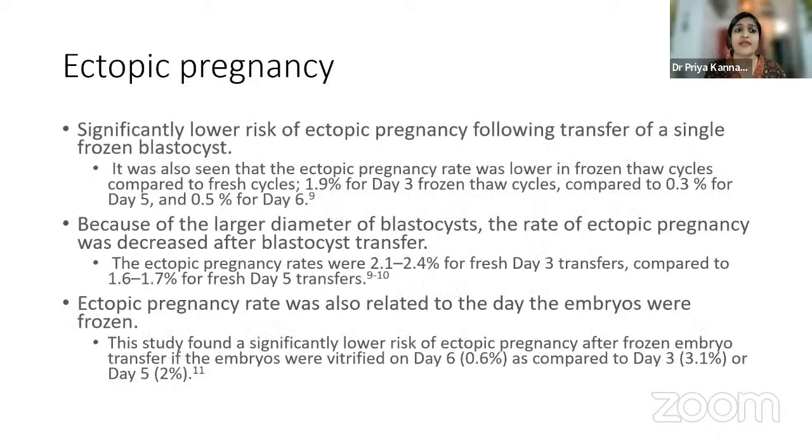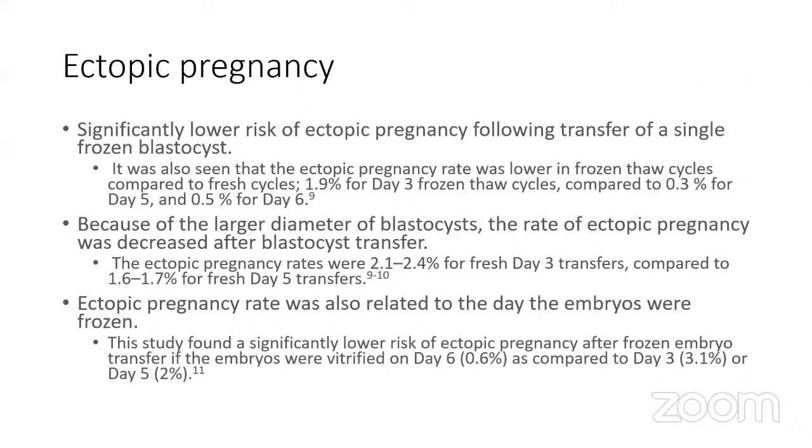And in terms of ectopic pregnancy, there has been a significantly lower risk of ectopic pregnancy following transfer of a single frozen blastocyst. That is what has been said in the large Australian population-based study as well, because of the larger diameter and the various physiological advantages that a blastocyst has.